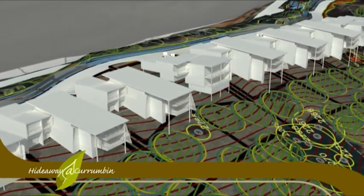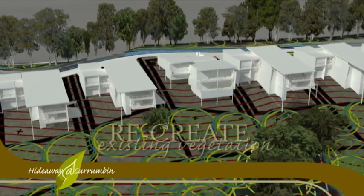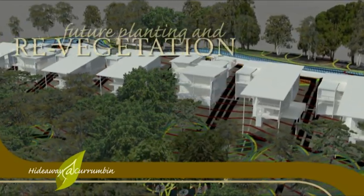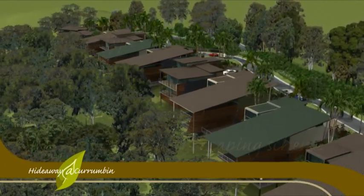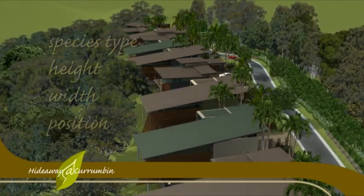Detailed information, including surveyed existing tree positions and heights, is then used to recreate the existing vegetation. Further information from the landscape architect regarding future planting and revegetation is used to create a very accurate representation of the proposed landscaping scheme. Importantly, species type, height, width and position are portrayed in accordance with the landscape architect's input.